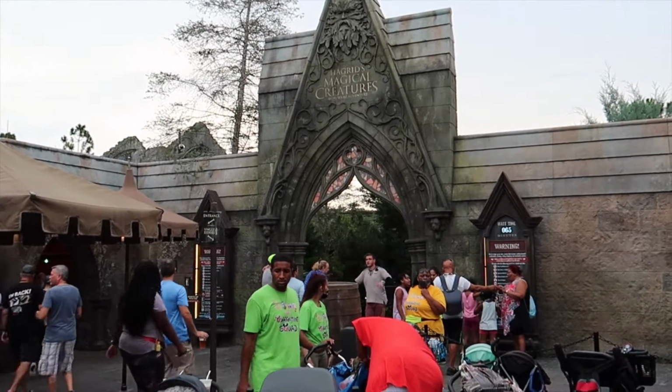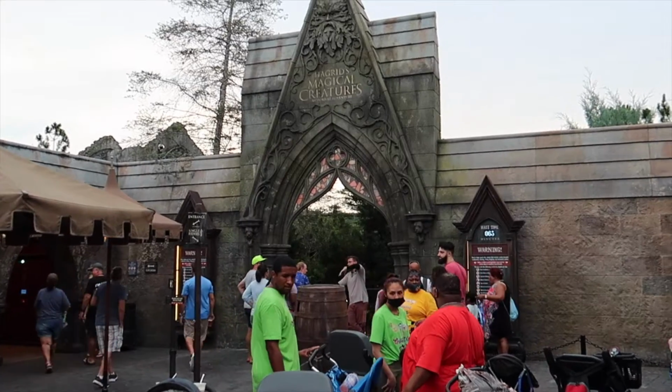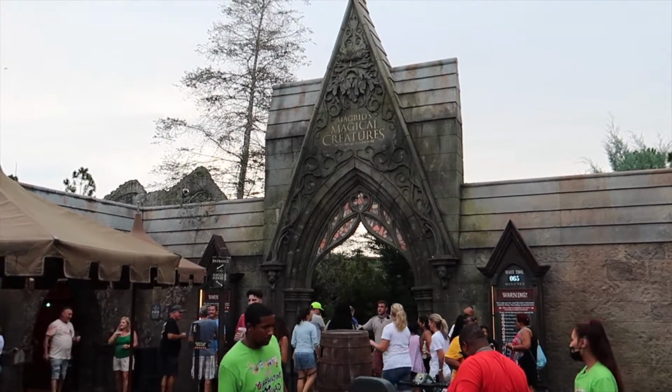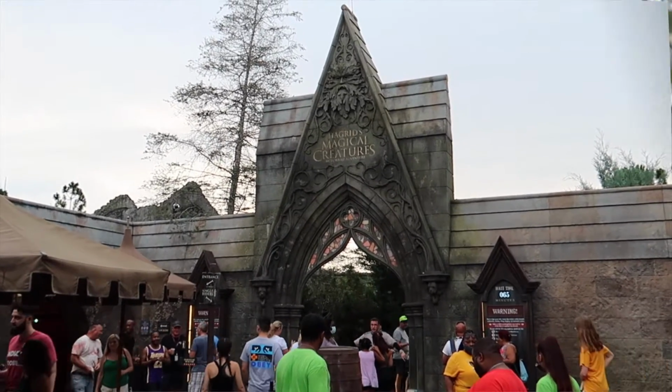Hagrid's Magical Creatures Motorbike Adventure. They're both extremely popular, and they're also top 5 attractions in Florida. Both attractions are a great pick for early in the morning, whether you're here at Rope Drop, which is slang, I guess, for when the park opens, or if you're here for early entry.